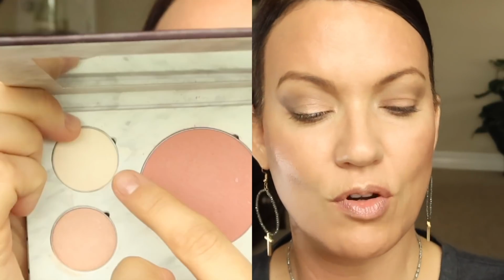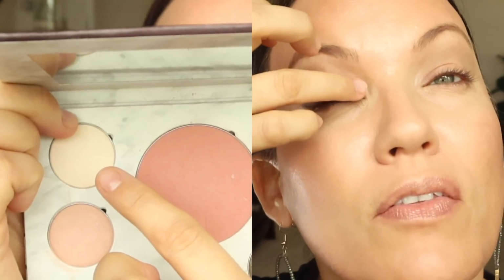If you want to brighten it up a little more, take that super light shade, and then sometimes I'll just put a pop of that light shade right here, where it's kind of dark, and look how that just kind of brightens up my eye.